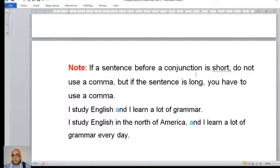So if a sentence before a conjunction is short, so this is and, it is a conjunction, and the sentence before and is short, I study English. This is a short, simple sentence. So, if a sentence before a conjunction is short, do not use a comma. After English here, I don't use a comma. Why? Because I study English is a short, simple sentence. So I don't use a comma after English.